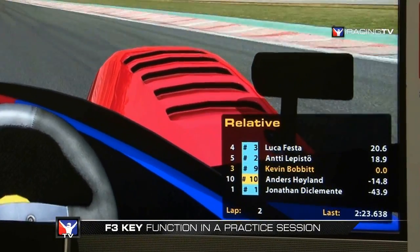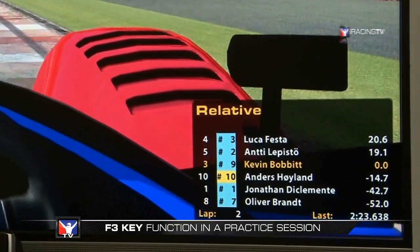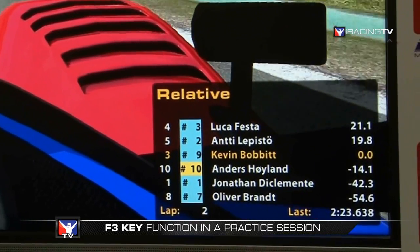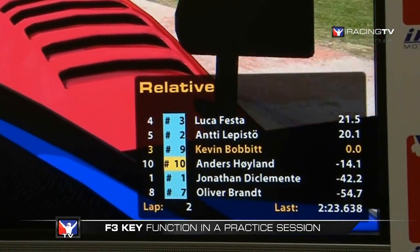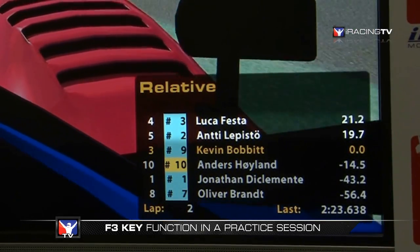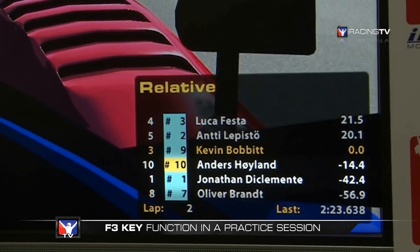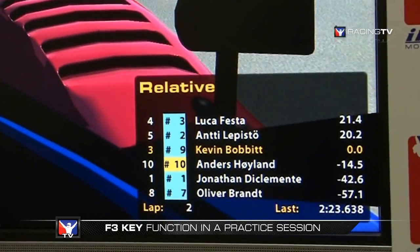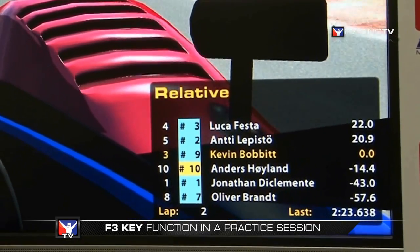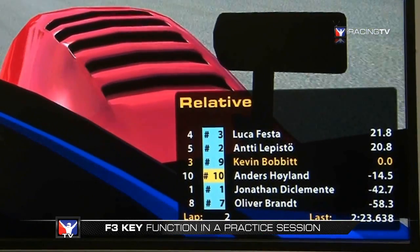The F3 screen, the relative screen, is next up on our list. Think of this as a spotter. The information displayed lets you know where you are physically on the track compared to other cars. If you see me there, car number 3, the cars listed above me with a positive time are in front of me, and the cars listed below me with a negative time are behind me. So the car that's directly behind me is 14.5 seconds behind me. And the car in front of me is 20 seconds in front of me.